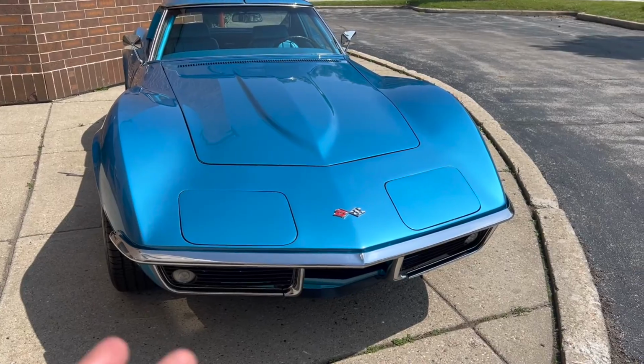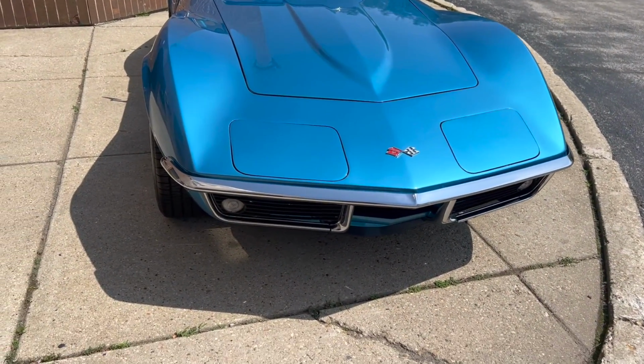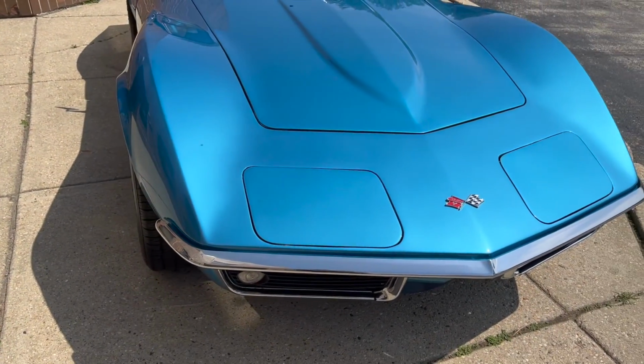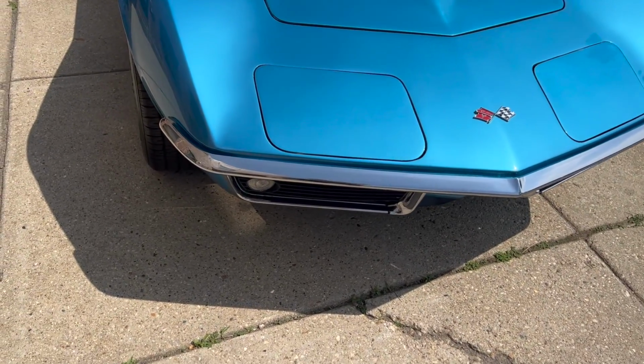They will be on the ad, as well as a trim tag showing that it is a Le Mans Blue, bright blue interior car. So of course, I'll go around it, tell you everything I know about it, point out anything that I see, which will not be that much, and then drive it.